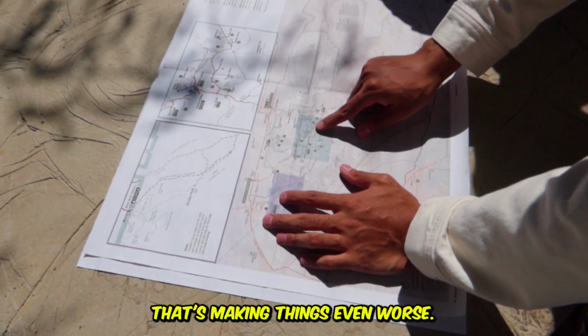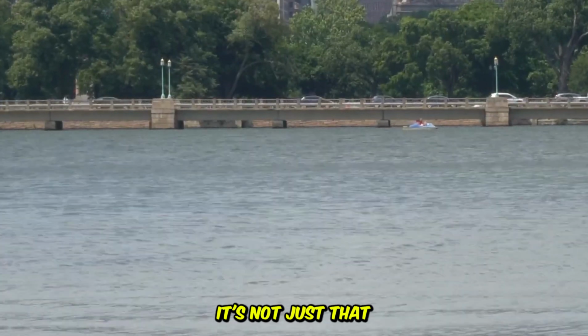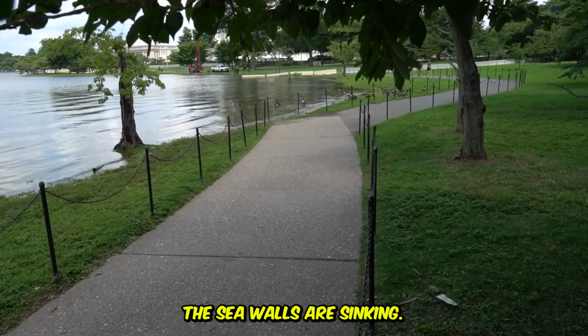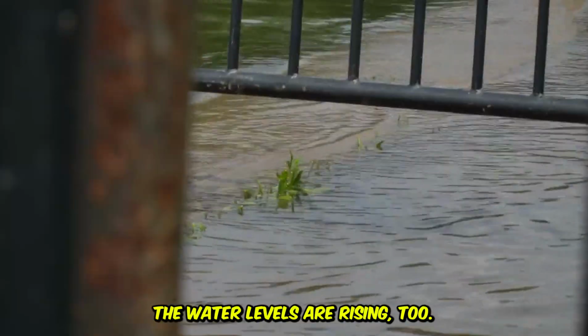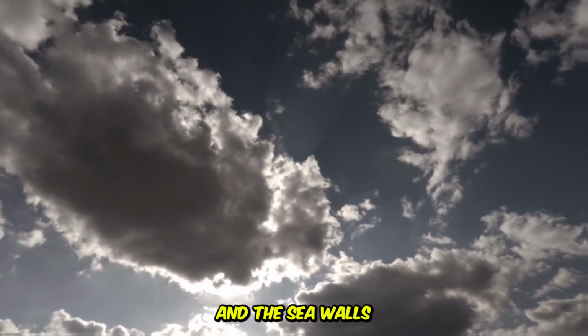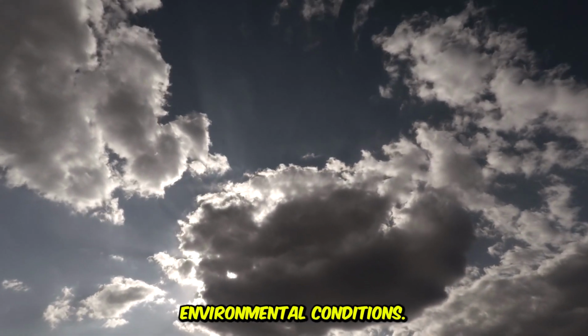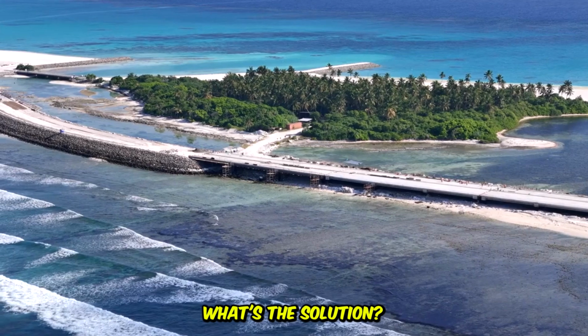There's another issue that's making things even worse: rising sea levels. It's not just that the seawalls are sinking, the water levels are rising too. Climate change is having a very real impact on the Tidal Basin, and the seawalls that were designed in the 1800s are no match for today's environmental conditions. What's the solution?